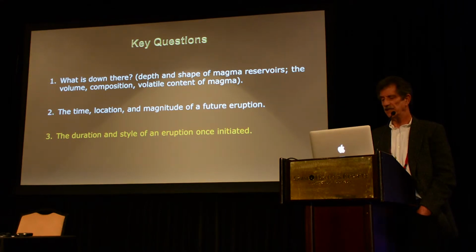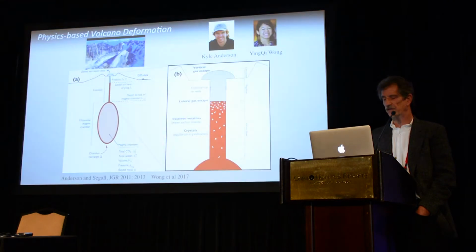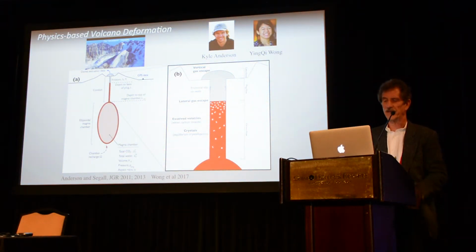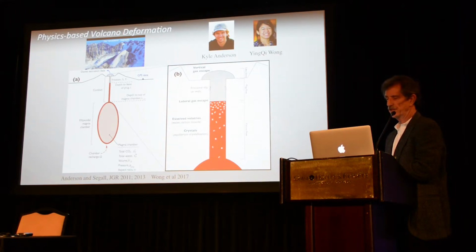Okay, so that addresses the potential of how we use earthquakes and deformation in terms of forecasting, or imaging, how dikes are evolving in space and time. Now we want to address the question of what happens once an eruption is initiated. We're going to go back to Mount St. Helens and the work of Kyle Anderson, now at USGS, and Yingqi Wang, who's here at the meeting.